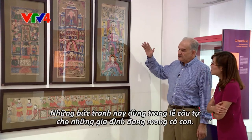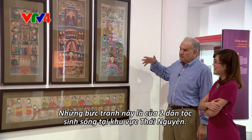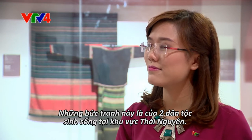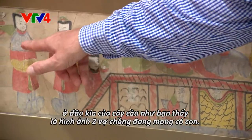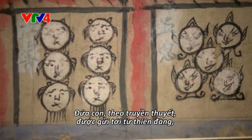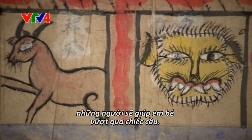These have to do with the desire to have a family, to have a child. Wow. And these are from two of the groups that live in Thai Nguyen, north and east of Hanoi. And this is called the Flower Bridge. And you see the couple praying for a child, and the child is sent from heaven. All of these saints help it get across, and then they're usually rewarded by it.